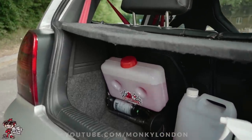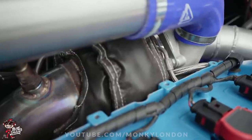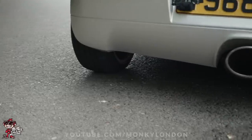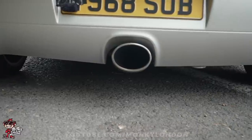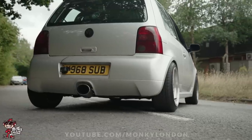What turbo is this? GT28. Okay, like a disco potato. And how much boost to get 400 brake? I think it's about 28 PSI. It's quite a lot of boost, pushing onto 2 bar. Yeah. And what about the exhaust system? Obviously no cat, decat. Yeah, it's 3 inch all the way back. Okay. It's got a silencer in the back.